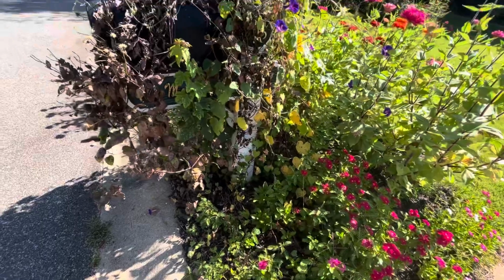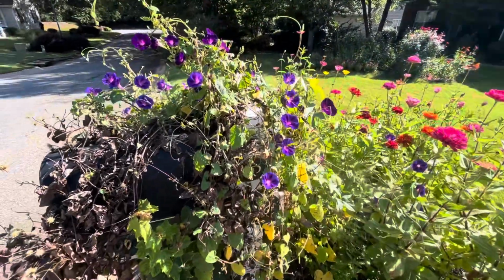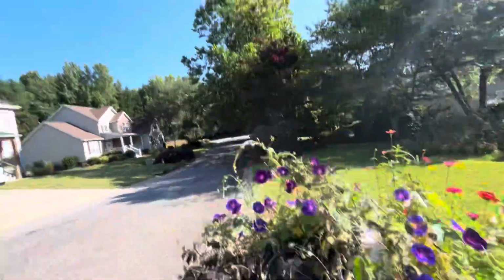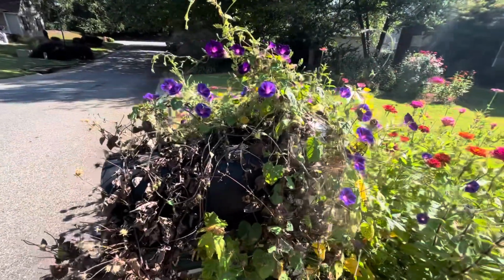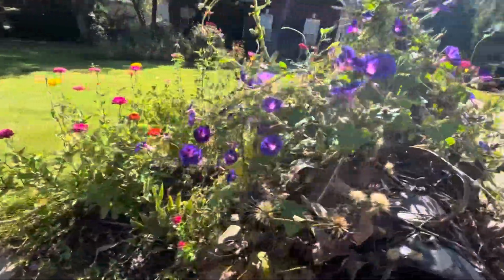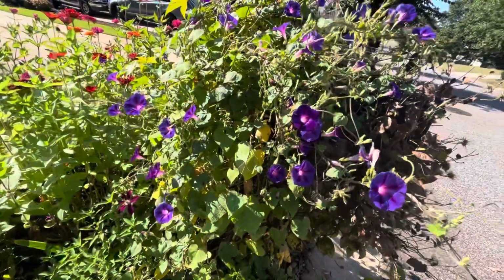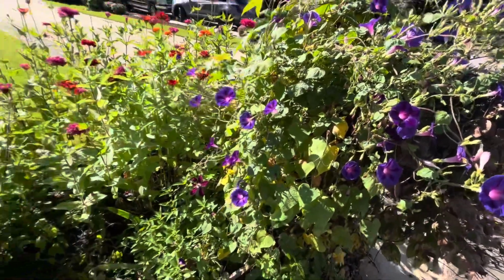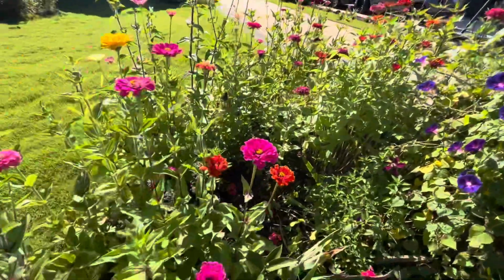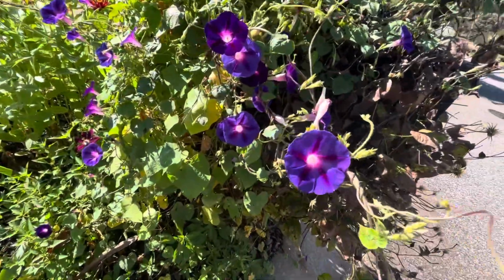This is August 24th of 2024, and it's a nice Saturday morning. Clear blue sky, really couldn't get any more blue than this. And right now it's the upper 70s, just kind of a perfect morning. And so we're going to get started with our mailbox bed, as we always do. Even though it's late summer, we have a lot of flowers still in bloom, and we're going to try to show off as many of those as possible today.